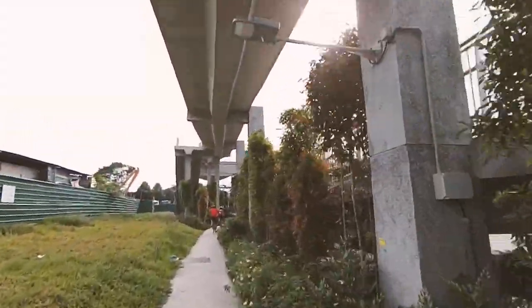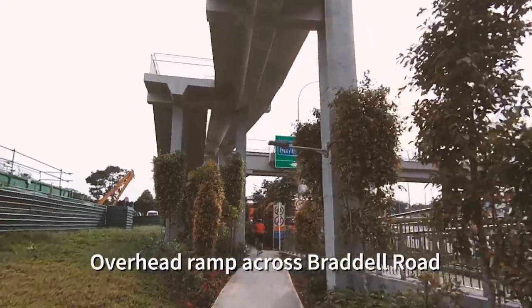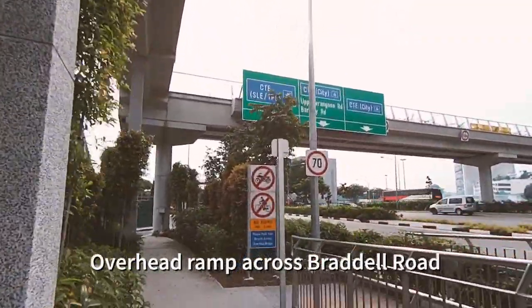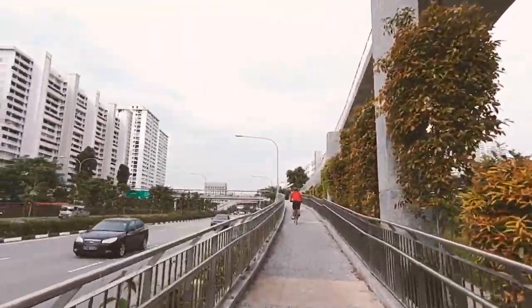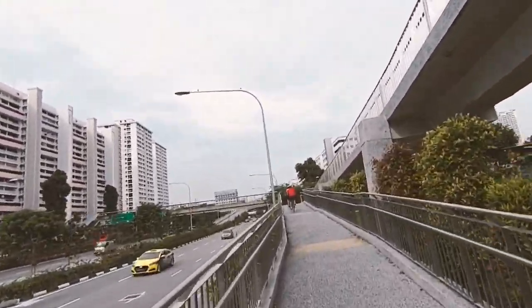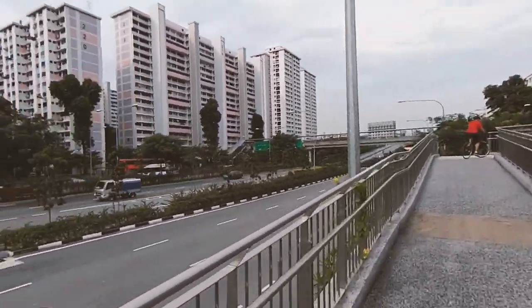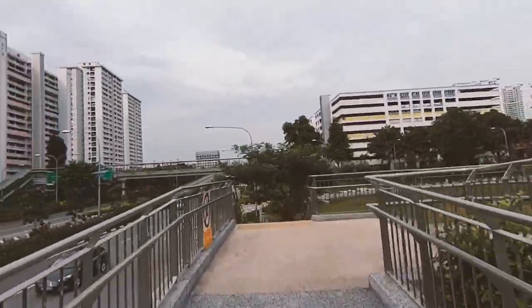Great. We are along, where is this now? This is Braddell. Near Bartley, and they built a bike bridge or ramp. So makes it easier for us instead of having to carry the bikes over. So this is a new addition. Haven't done this in at least half a year. So this is nice. This is the first of many expressways we have to cross over as we head southward from the middle of Singapore.